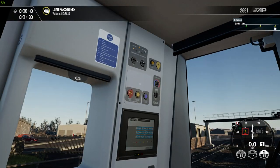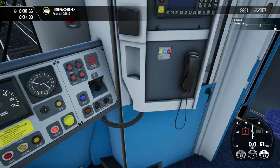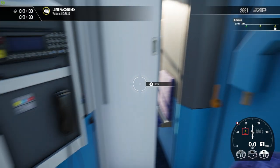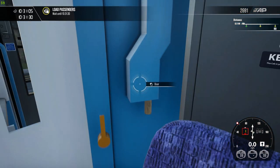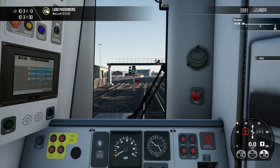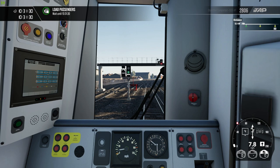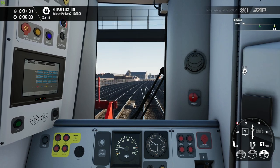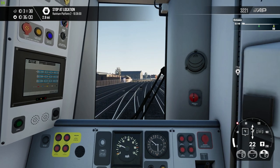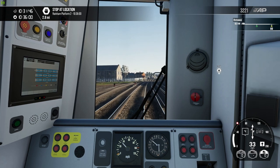Pull down the blinds if you want to. Good to go in 10 seconds. That'll do. We've waited long enough, guys. 2.9 miles to go to the next stop.